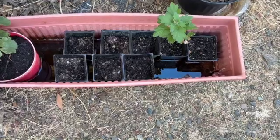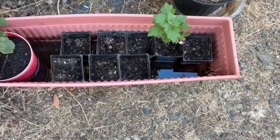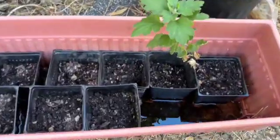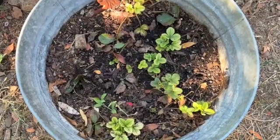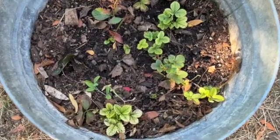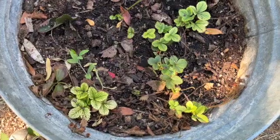So the other planters, little containers, have acorns in them too that I've been finding on the ground, and we'll see what happens. I'm pretty pleased with this. My strawberries are giving me some mixed results. These had a pretty good yield this summer earlier, but now they're doing some strange things. If anyone can identify what's happening, let me know.